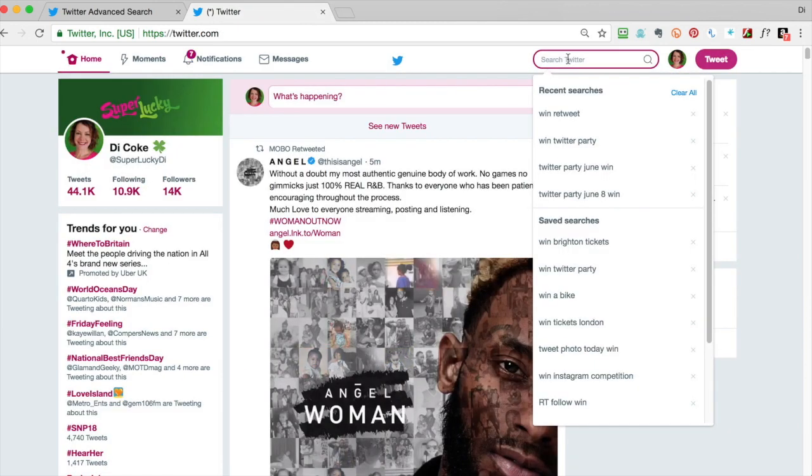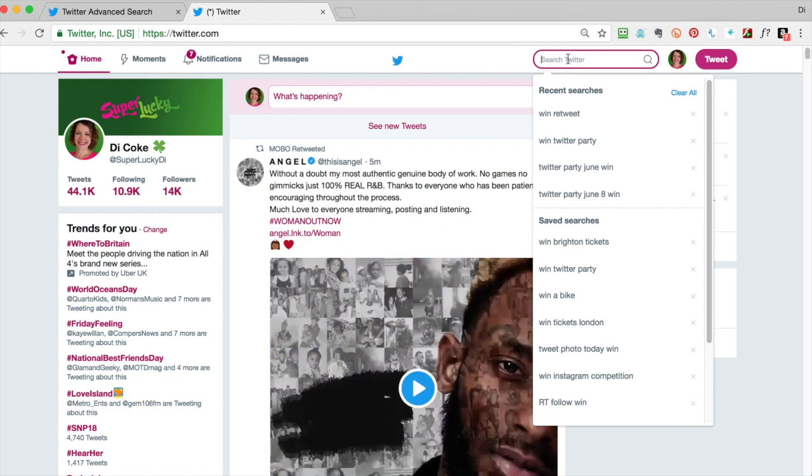Now, when it comes to finding competitions, Twitter search is a good place to start. I'm clicking just in the search bar at the top here. You can see what my recent searches are: win Twitter party, win retweet. There's also saved searches. Saved searches are fantastic. You can only save a search using Twitter on the website, but you can access those saved searches on a mobile device. So I'll go to one of my saved searches here.